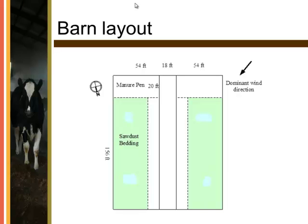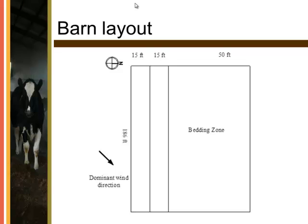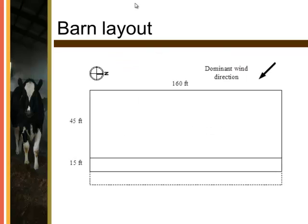This is similar to the other farm with the 2 bedding areas and the center alleyway, but they also have a manure pen here, so they're scraping the feeding area into this, and they have a storage area there. So that may be something you can consider as well to get rid of the slop. This is just one bedding zone here with the feed alley on the end. And then this barn has the feed alley within an overhang over the outside of the barn, similar to what you see with beef operations.